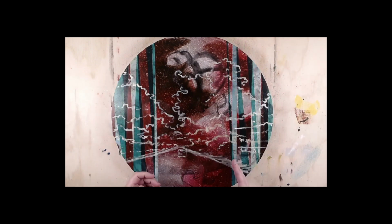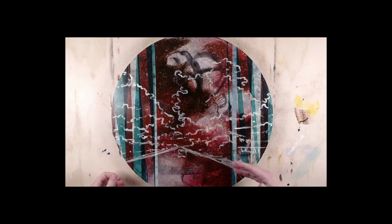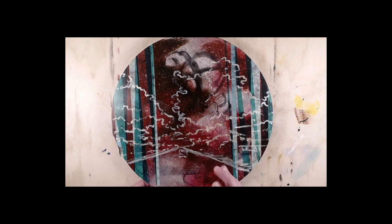Where these other stripes are happening in relationship to the linear perspective going back in space is curious for me.